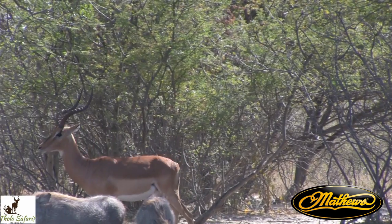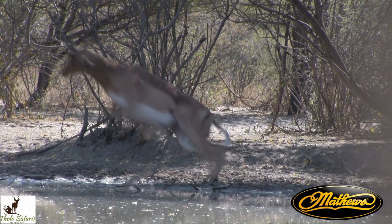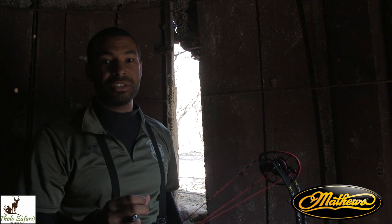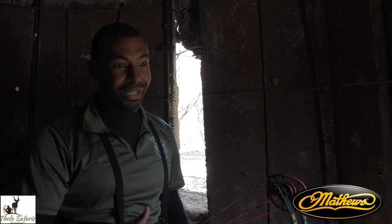Jumping the stream, and I just smoked him, quartering to me. The Grizzly Stick with a 200 grain broadhead just zipped right through it. And he was jumping a lot, but it was a good shot. I'm really happy about the shot. But these African animals are tough. You've never got them until you've got your hands on them.